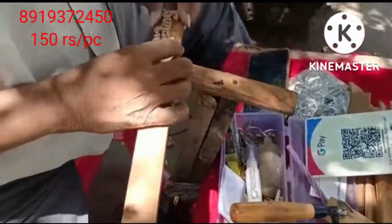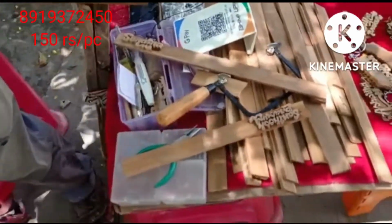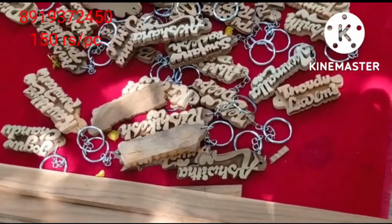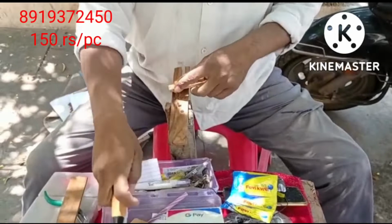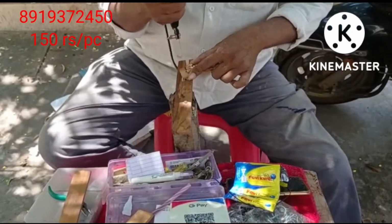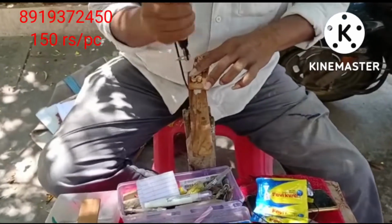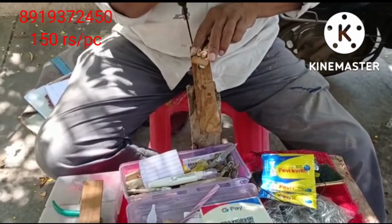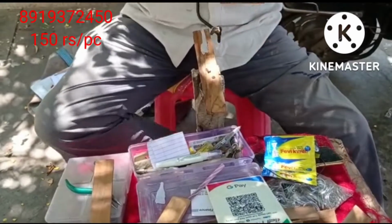He is pasting it on another wooden piece and sticking it with some Fevikwik. You can see these beautiful keychains. Two name keychains cost you 200 per piece, and now he is cutting the excess. So you can WhatsApp him your name and he will send it to you by post. So he is now cutting the behind piece also.